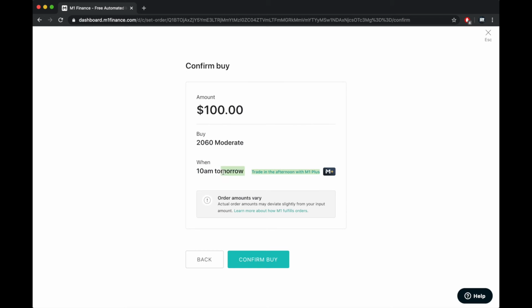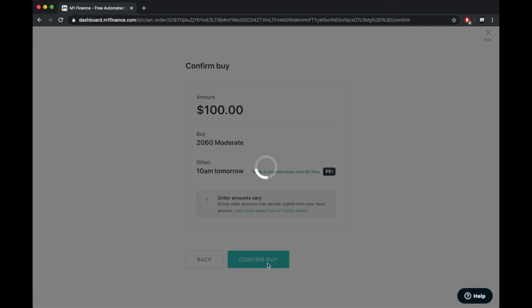And then here you'll see this is going to go through at 10 a.m. tomorrow. Essentially, because we're able to buy partial shares, that means all of our money is pooled together and M1 makes one big purchase at 10 a.m. This M1 Plus here means that if you do want to pay extra and have the ability to trade at 3 p.m., so an afternoon session, then you can do that there. But I think, given the long-term nature of this, it's not going to really matter if we buy at 10 a.m. versus 3 p.m. on the same day. So I do not think that's worth it. I'm going to go ahead and click confirm. I do want that to go through.